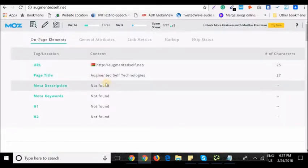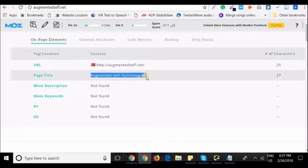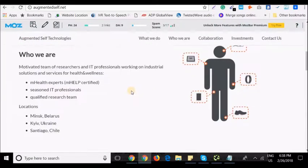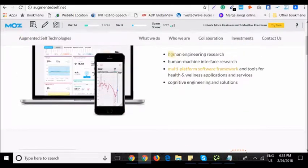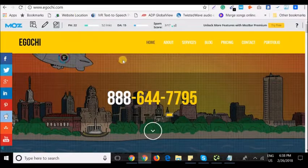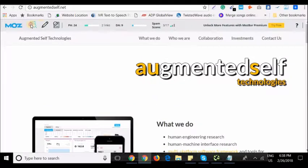Let's look into the meta title. The page title is Augmented Self Technologies, which is good, but I would definitely add a few things here, like the business being in human machine learning, human engineering, medical software, or IoT for medical devices or medical places. These are a couple of the services the business is into: human machine interface research, human engineering research, platform software framework and tools for health and wellness applications and services, cognitive engineering, and solutions. These are the services. I would not put in everything, but at least the main agenda of the website in the page title itself.